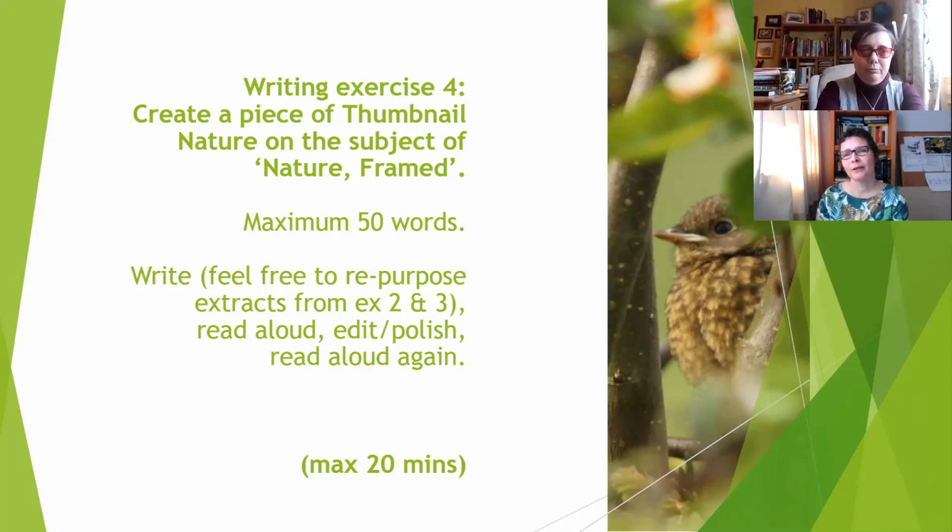You'll also spot whether you've repeated words, which particularly within 50 words is very noticeable, unless you deliberately want to do that, of course, but it's to make sure that you don't do it by accident. So read it aloud, edit and polish it, and then read it aloud again.